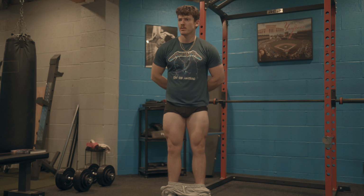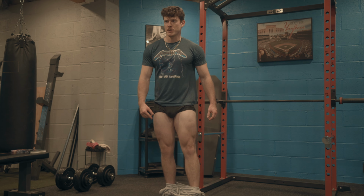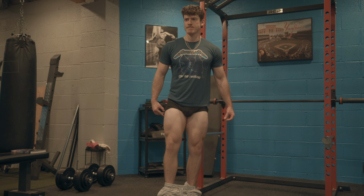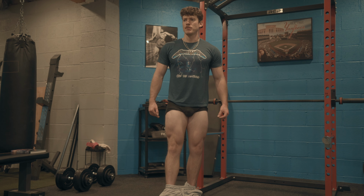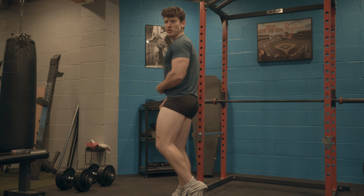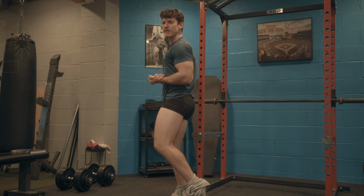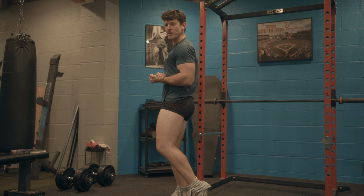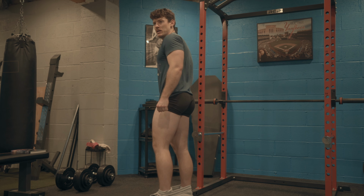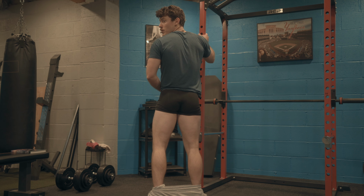Separation right here, I can see. Let's get the left out. Right out. Some glutes in there. A little calf action. Try to flex that hamstring, probably the hardest thing to do. Some glutes, some calves.